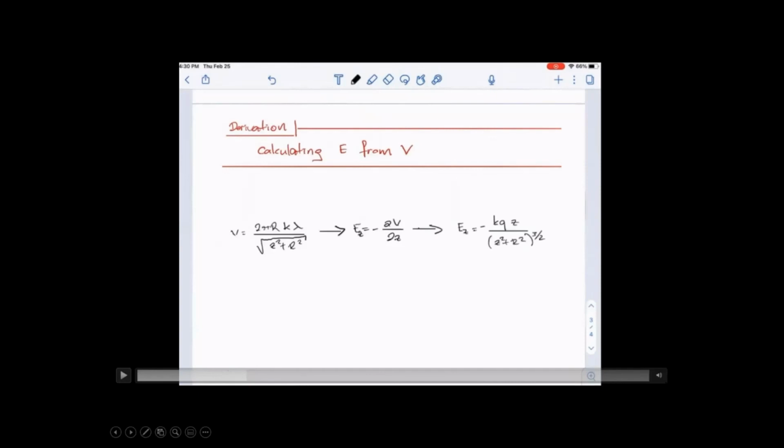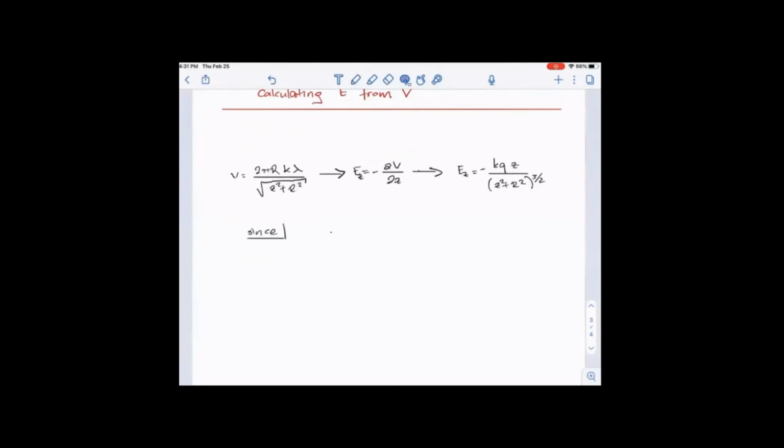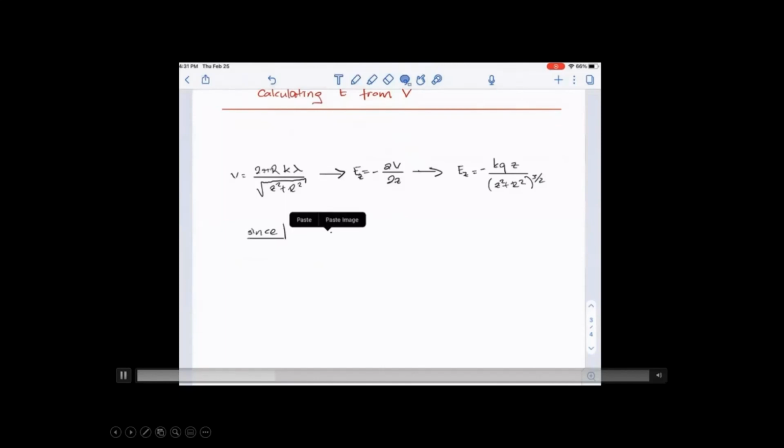All right, so it says if you find the voltage, which we knew how to do for a charge ring, now we can just do one more step of computation and figure out the strength of the electric field and check to see if we can recover this equation using a method which is much more powerful. More powerful meaning that it's easier to compute, so it reduces the chances of making a mistake. All right, so this is our voltage.